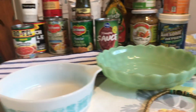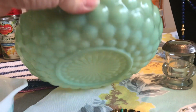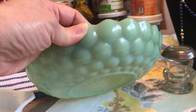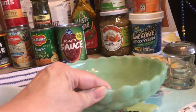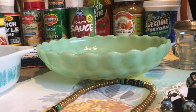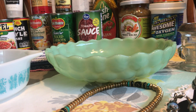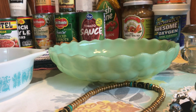So for $1. And then all of a sudden I saw this Jadeite, and I just about flipped, because I only find Jadeite once or twice a year at a garage sale, and I'm thrilled. This is the bubble pattern, and it's a serving bowl. No mark, but we all know what that is. I'm going to get down here where you can see it. And it is going for $19 to $51. I know that's a broad range, but 19 is the lowest it's sold for, 51 is the highest, and most of them are selling around $35 to $40.